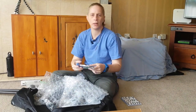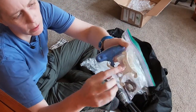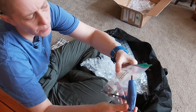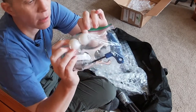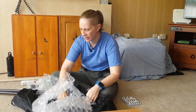So the other thing that the SideStix come with are some tools. We've got what they call the SideStix grip, the Allen key, and some stuff for maintaining one of the tips that you can put on them. So we'll have a bit more of a look at them soon. But here they are.